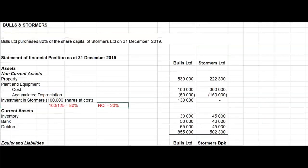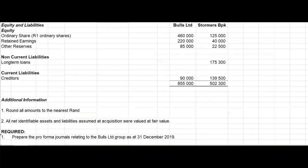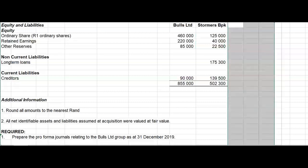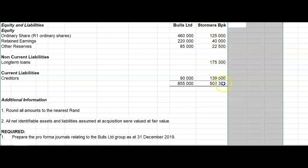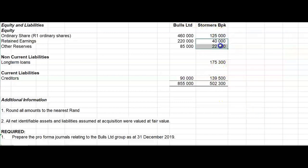Now, guys, the first thing that we have to do with consolidation is to make an analysis of the subsidiaries' equity. So that is the 125, the 40, and the 25,500. If I'm going to add all the share capital, the equity together, those three together gives me then a total equity of 187,500.